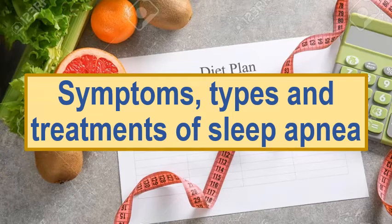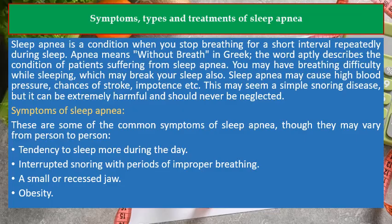Symptoms, types and treatments of sleep apnea. Sleep apnea is a condition when you stop breathing for a short interval repeatedly during sleep. Apnea means without breath in Greek. The word aptly describes the condition of patients suffering from sleep apnea.